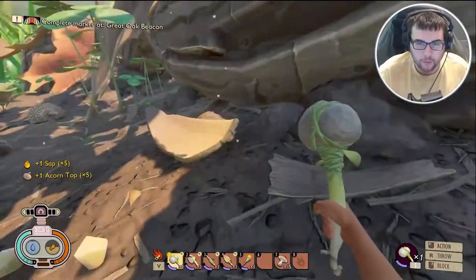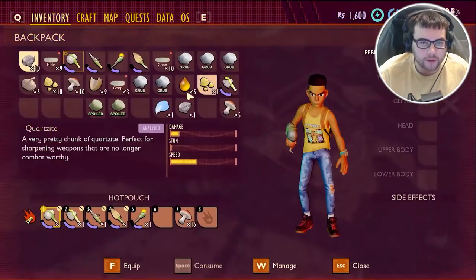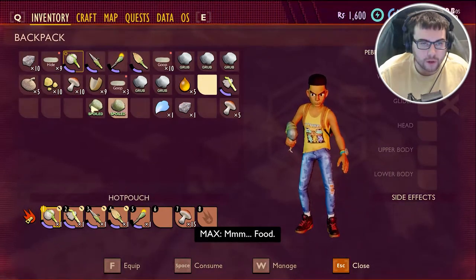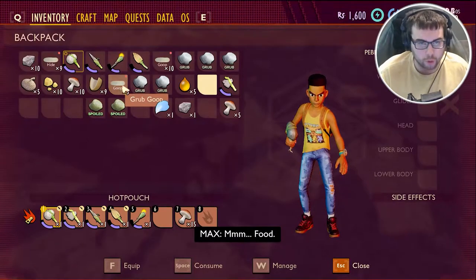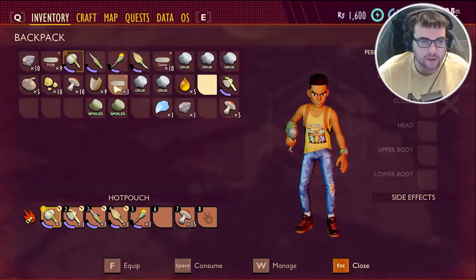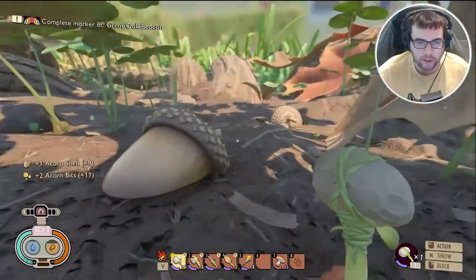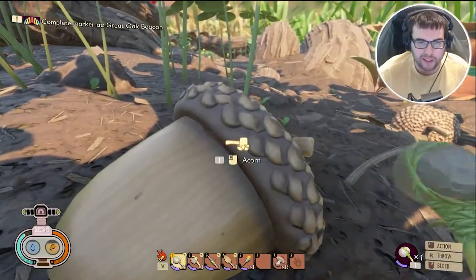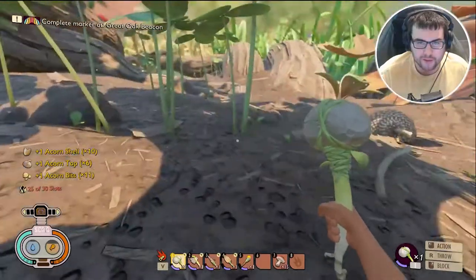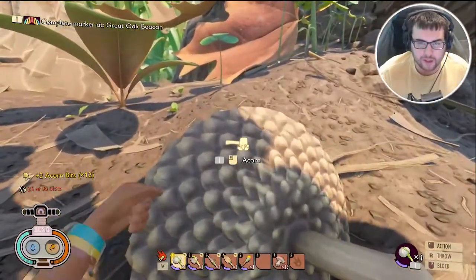Okay, grab all of this. Acorn bits. Let's go ahead and eat a couple of these. Consume. We have 10 of these, and we also have grub goop. We have goop again. We have 10 of these, 13, that's 9 hide. We're not doing too bad. I think we're gonna get a couple more of these. I think we need like 4 a piece or something like that, just for the storage chests. This will probably be the last one, right here.